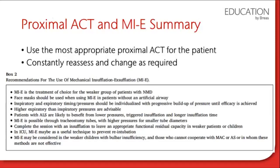So with regards to proximal airway clearance techniques and mechanical insufflation-exsufflation, I would always advocate that you use the most appropriate proximal stroke cough augmentation technique for the patient. You constantly need to reassess and change your technique as required. Mechanical insufflation-exsufflation is always the first treatment of choice in the weaker patients, and you are likely to use a face mask because they can't hold mouthpieces.